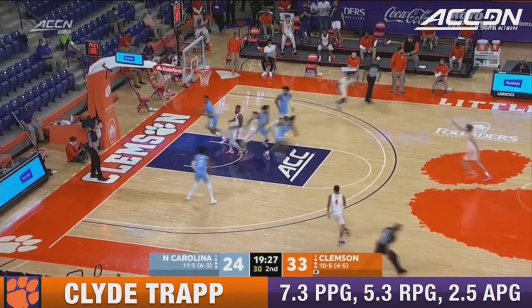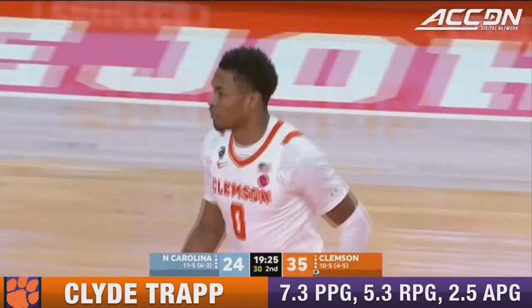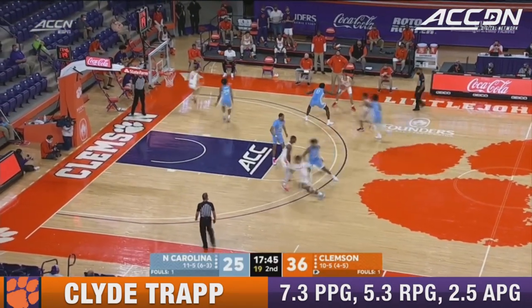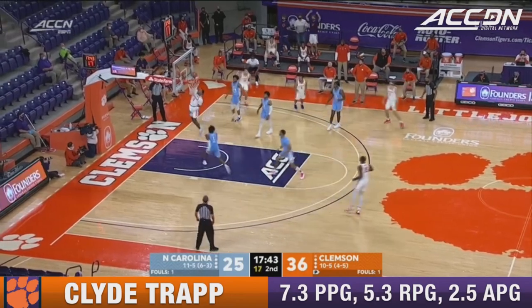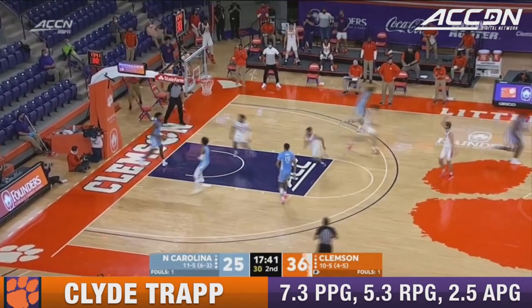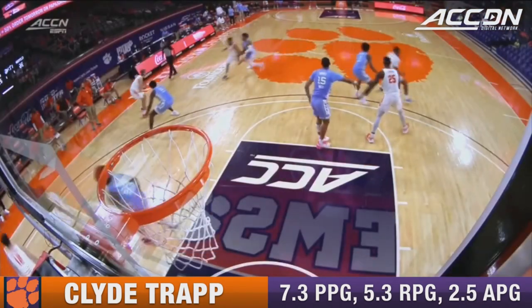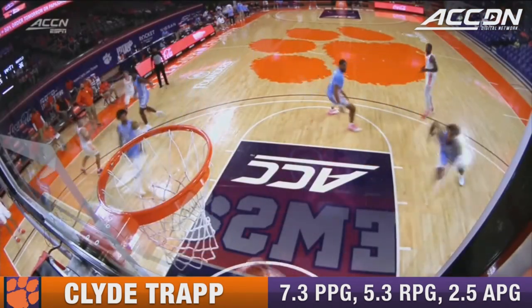Clyde Trapp had seven in the first half and makes his first shot in the second. I actually refer to him as Dadgum Old Roy. So the fact that you haven't said it yet, I'm disappointed. Good feed and Trapp with another dunk. Warning to relive those memories, and this is probably a memory he'd rather forget.